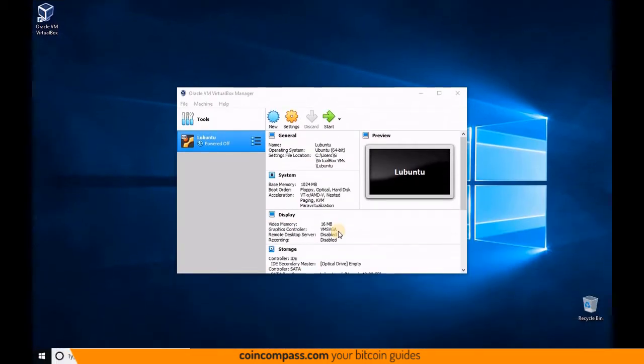Okay, so we're finally ready to install Ubuntu, and don't worry, not all our videos are this long. In fact, this is quite long, because there's a lot of foundational setup and prerequisite knowledge that we need to go through first. So as you might have guessed, click on the Start button.